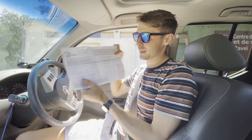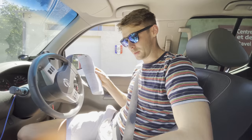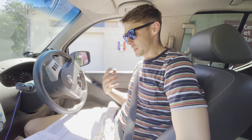So, we've just finished in Revel. We've been here for kind of an hour and a half, having a look around at all of the tiles. The tiles that we've chosen, some were in stock, which is brilliant, which means we can take them with us right now. Some we need to order.